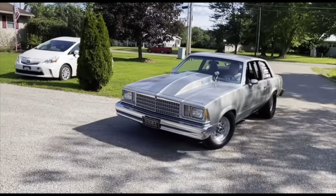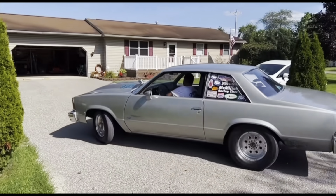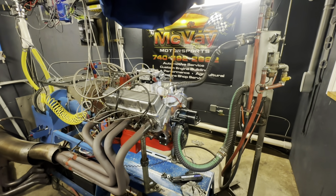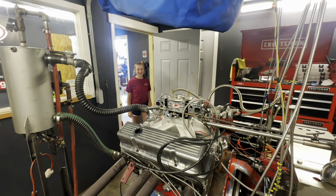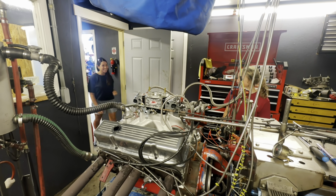At the time, it was your typical old bracket car from back in the 90s that was desperately in need of some updates. The engine in the car had a cracked block that had been repaired, and the cylinder heads were way too small and outdated. So they contacted Uncle Bob for a little bit of help.